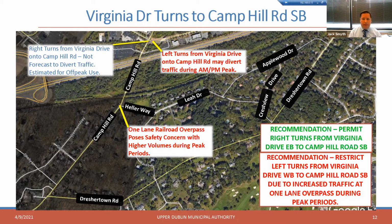PennDOT may say that, well, okay, you're trying to not do it in the morning and the afternoon peak. What about off-peak? And that's a discussion that will be played out with PennDOT. And that's why, again, I was showing that left turn lane to make sure that the turns work with or without a left turn lane at that intersection. But the reason for the turn restriction at that area is because of the one-lane railroad overpass.